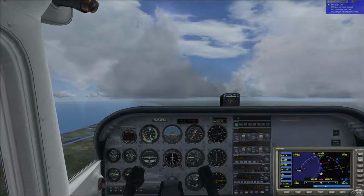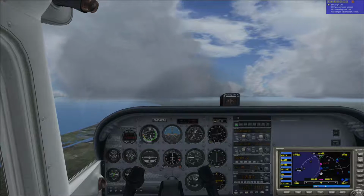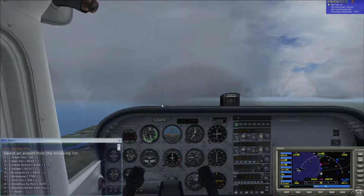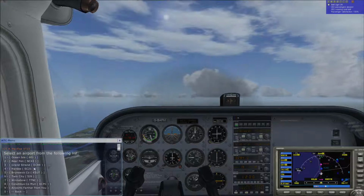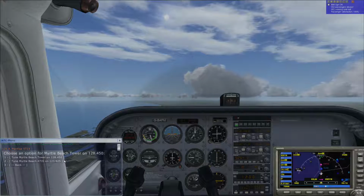All right, everybody, I'm back. Really short flight. Let's see if we can hit him up. I believe we can actually. I believe that's it right there. Only 28 miles away. Let's see. There we go, Myrtle Beach International.